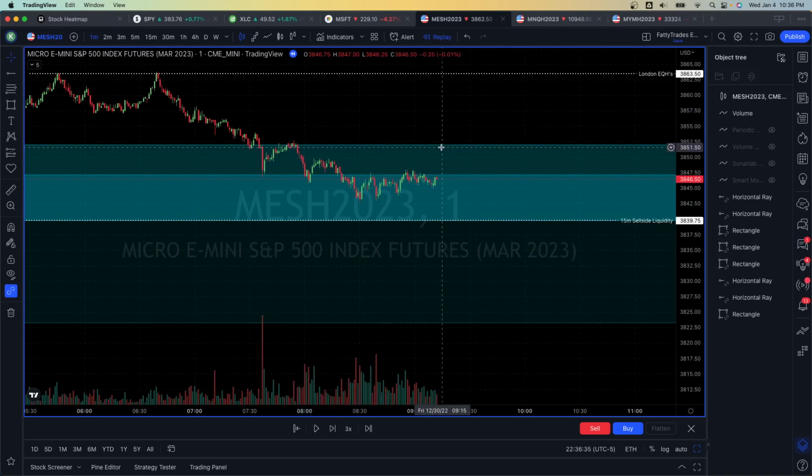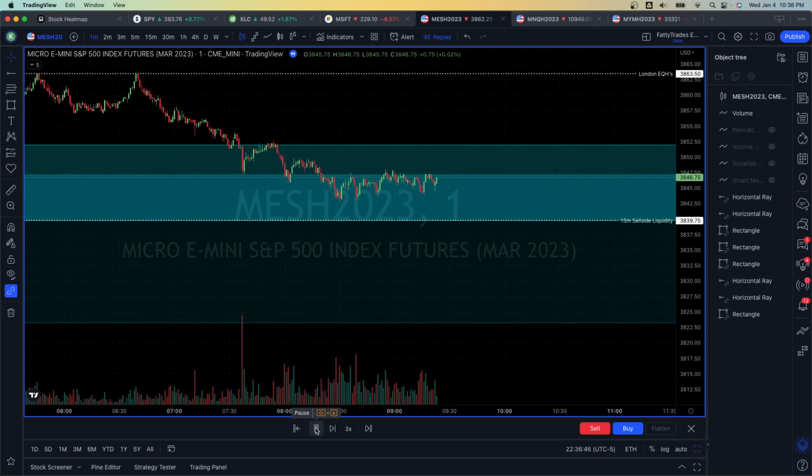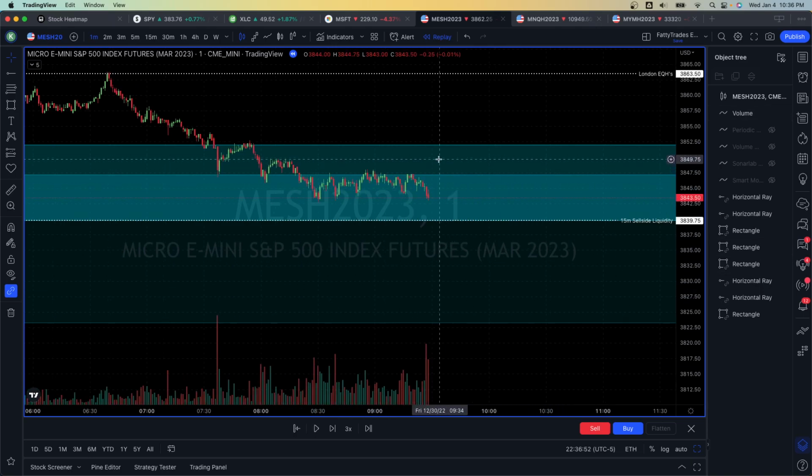And also as this is forming, just be aware, I didn't point out the order blocks in this, and I'm not necessarily going to, but even on these lower time frames, we form order blocks and fair value gaps that cause reaction. So right here, the market opens, and we get this high volume dump.